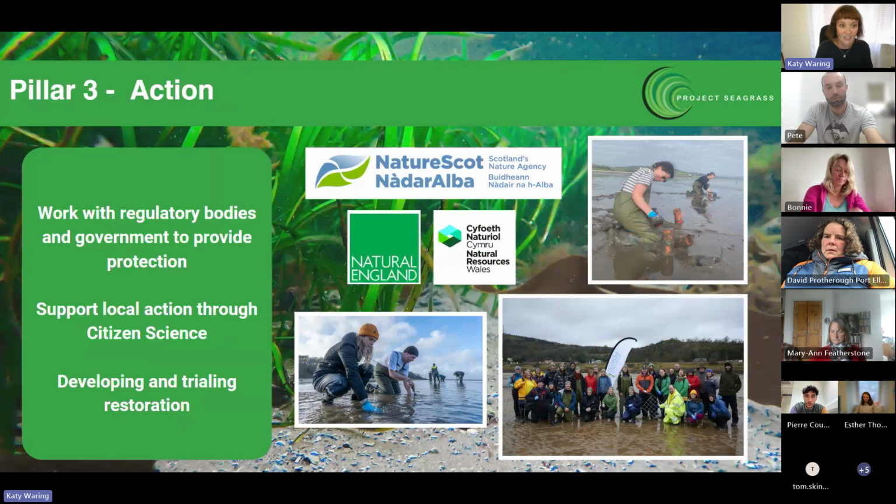And the third pillar is action. We aim to put all those learnings and connections into positive actions for the marine environment and the people and nature that live in them. So we work with regulatory bodies and governments to provide protection, support through citizen science, and develop and trial restorations.